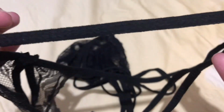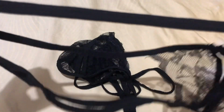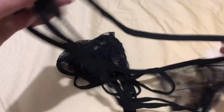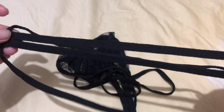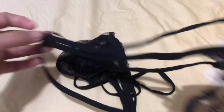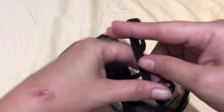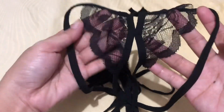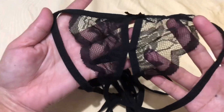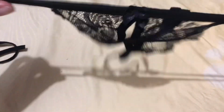And the strap, it's just like a string. Look at that one. And this is the back, the two straps cover your back. And then this, I think this is open wide, so it's just like, it has a butterfly design there. Cover the front, and look at that one. We will check this one. Okay, look at that one.